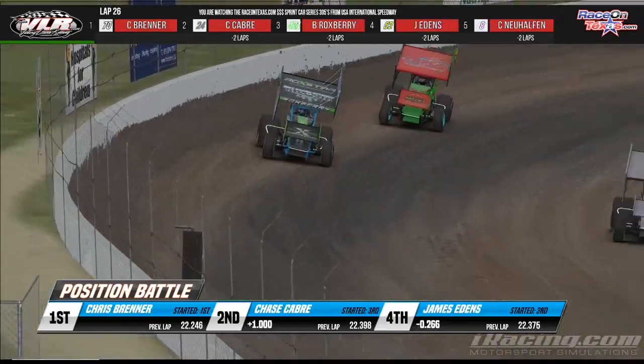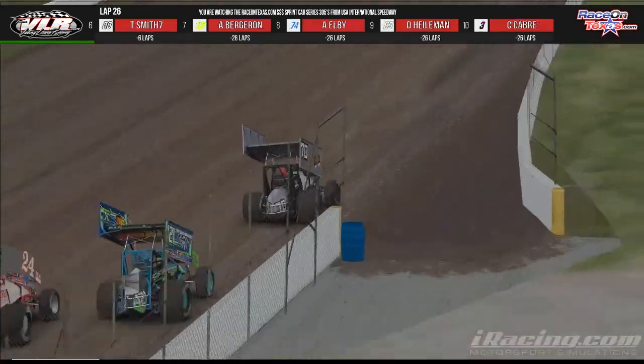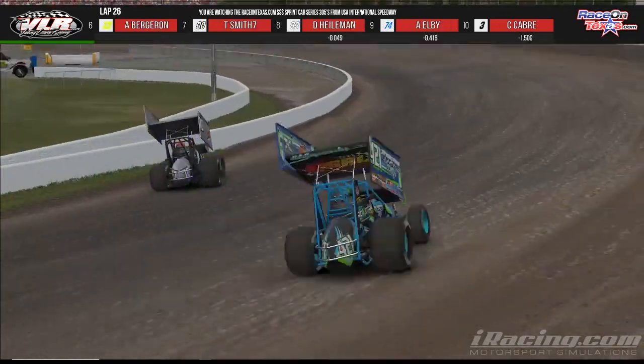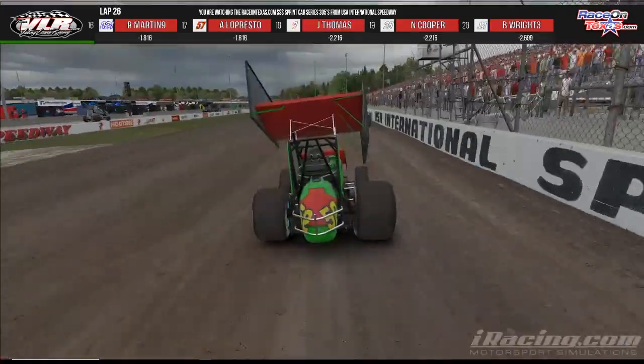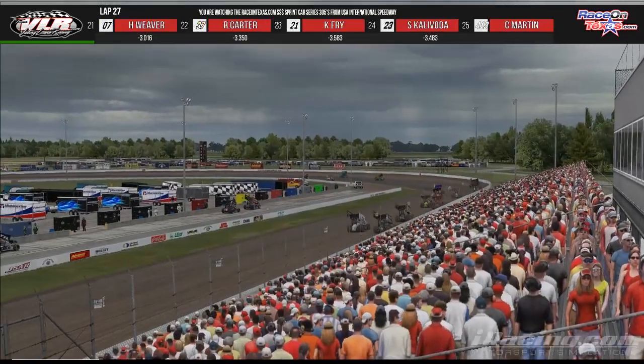22 laps complete, ladies and gentlemen. Chris Brenner is the new race leader. Bouncing down the backstretch, a bumpy backstretch here, and a wild entry into turn number 3. Going to be 23 complete, 2 to go this time. Chris Brenner still out in front in the 70 car.